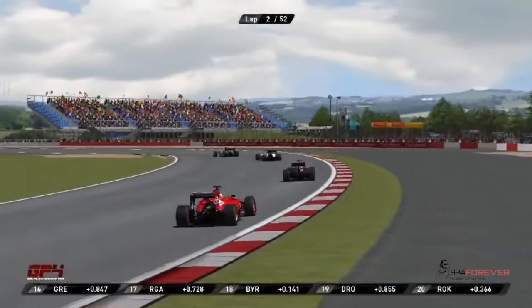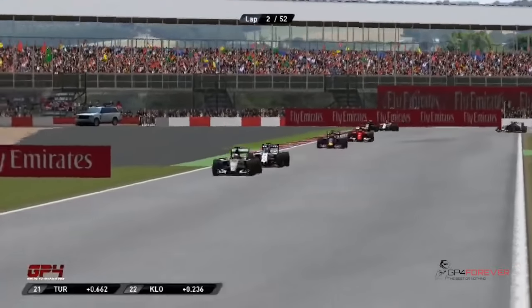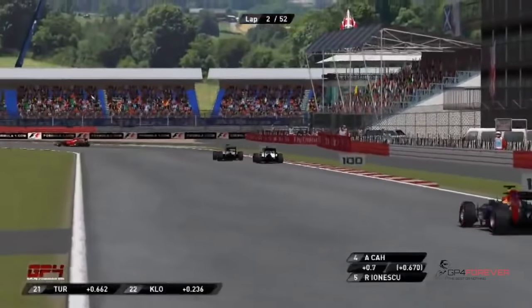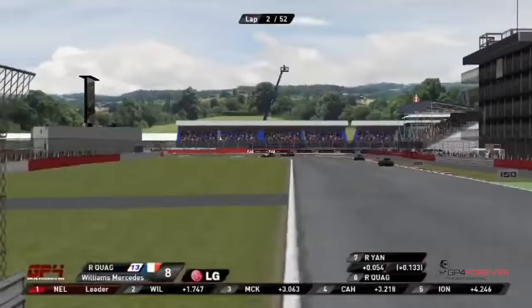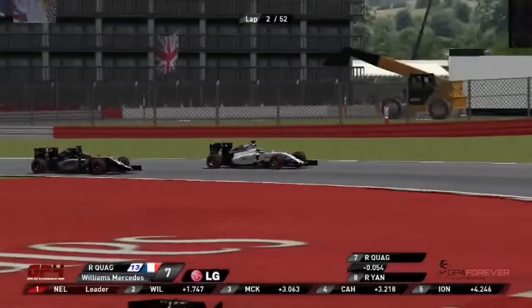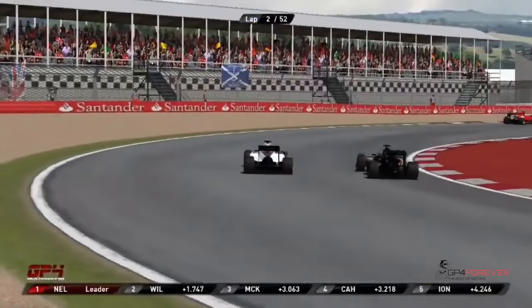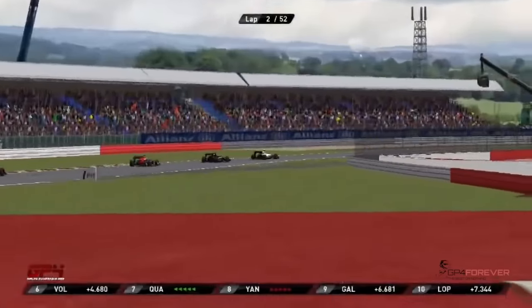As they come through the left-hander heading down the back straight, will Carr make a move? He's in the slipstream. Is he going to be close enough to make a move? Will McKenzie defend? McKenzie does move out a little bit, but Carr doesn't actually bother going for the move as he comes through the left-hander heading towards Luffield. Roman Quag makes a move on Rick Yan, although he goes a little bit wide. Yan could make a move back, but Quag does just hold it around the outside and has got enough power and gets the position there.